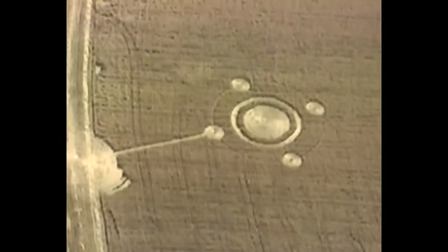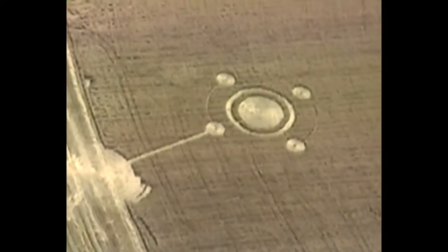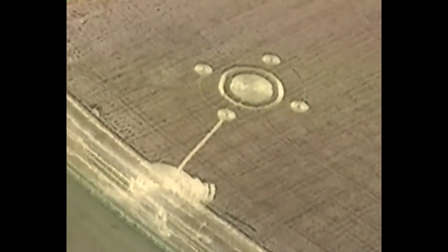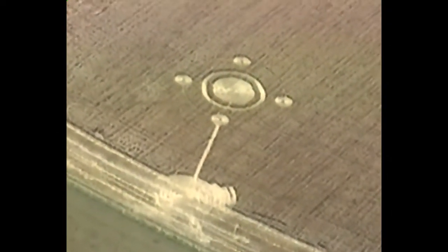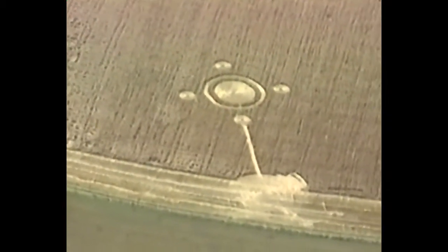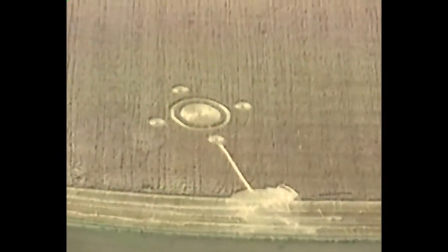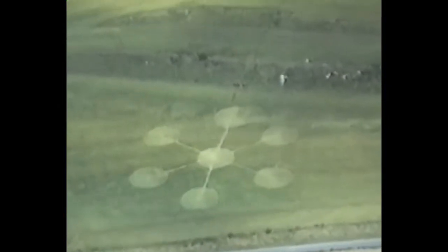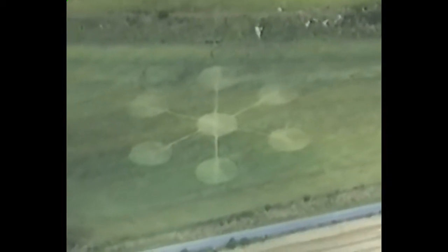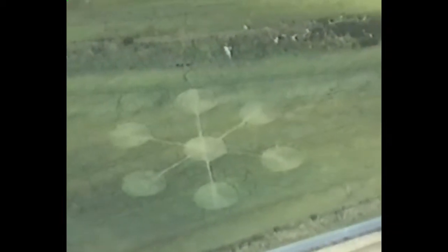Now ignore the straight line on the left and that garbage on the left, and just concentrate on the 5 circles that form this so-called quintuplet set. There's a ring around the central circle, and this is typical of the early formations that we had, because the crop circles have been undergoing an evolution. First there were circles, then there were patterns of circles, and then rings, and then you see here straight lines.